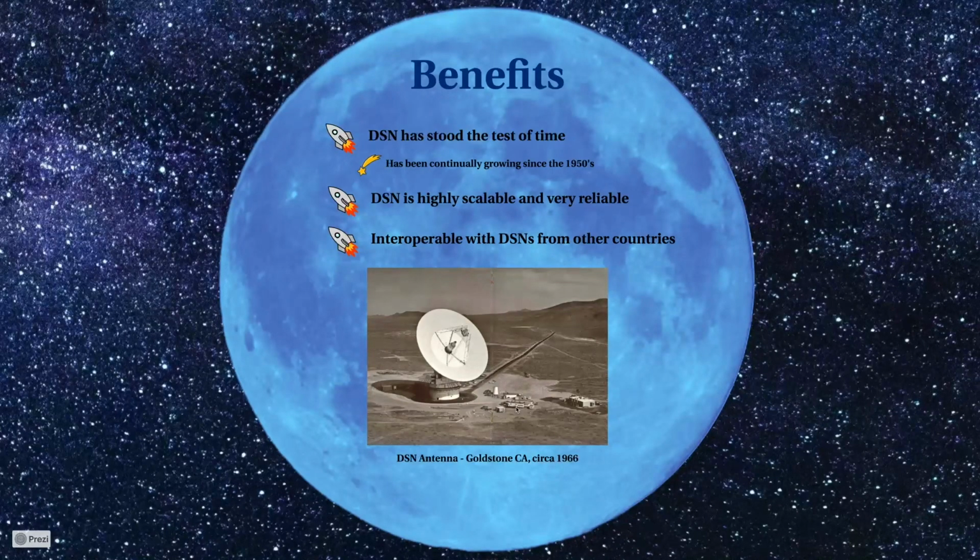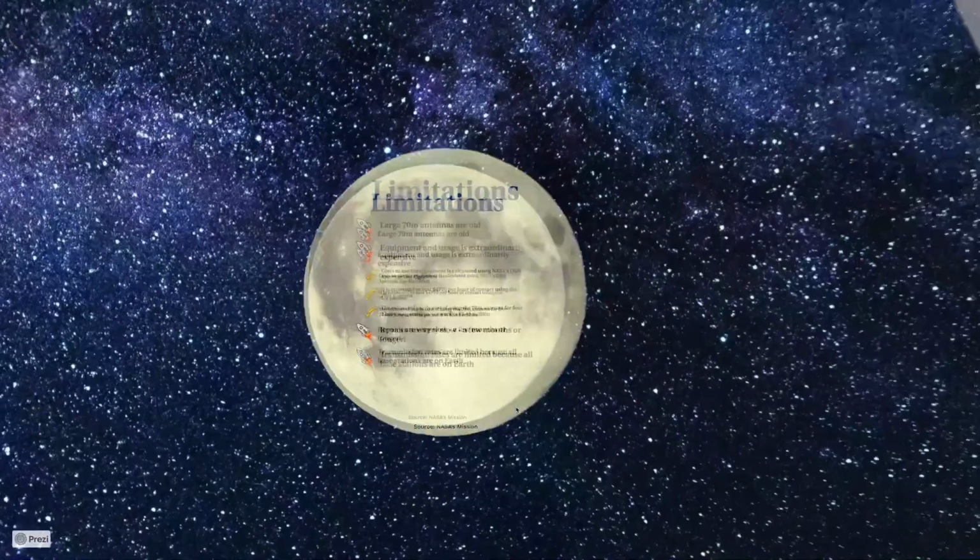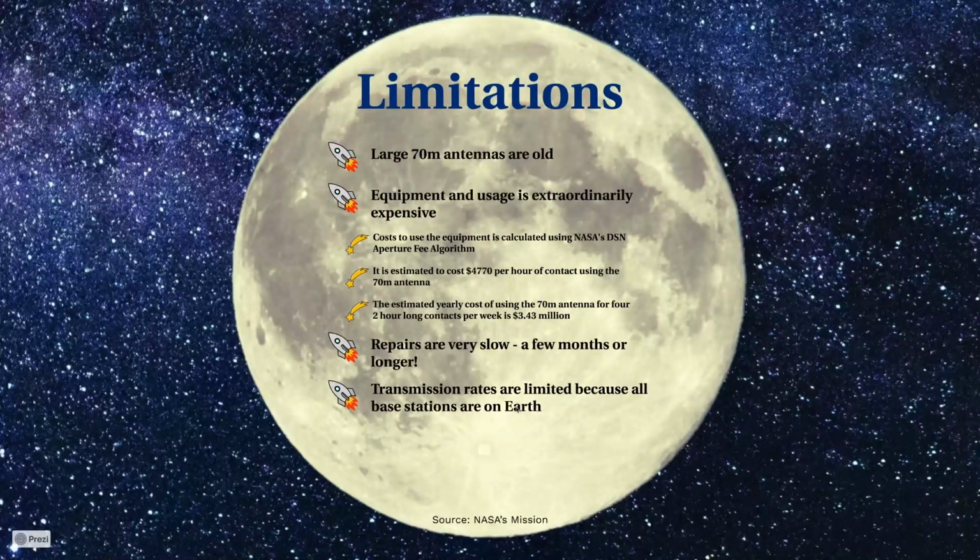Another crucial benefit the DSN boasts is the scalability of the network. Throughout the many years, various additions have been made to the DSN without affecting the reliability of other antennas. The DSN is also interoperable with DSNs from other countries, culminating in an atmosphere that praises research and science behind interstellar exploration.